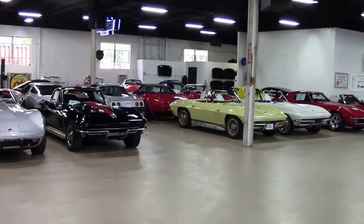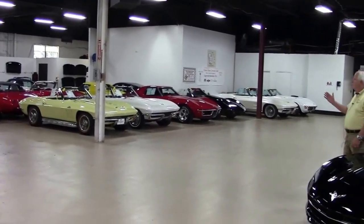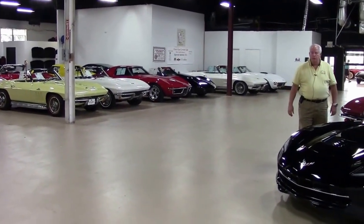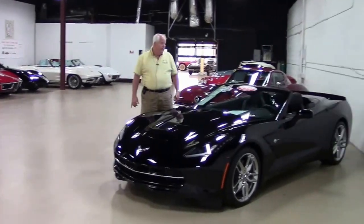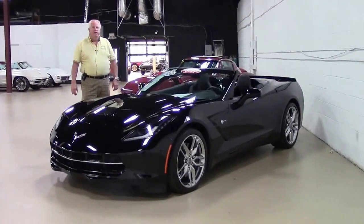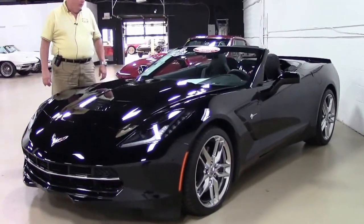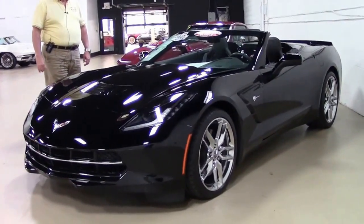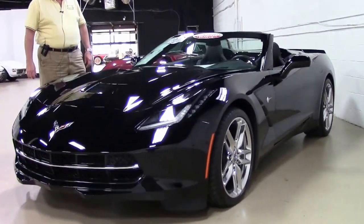Today we just wanted to show you our inside air conditioned showroom with a lot of our mid-years going up to C4s. And this one is a little bit higher. This is going to be a 2014 C7, black on chrome, as you can see, convertible. Some people refer to it as a vert. This is a 460 LT1 engine.